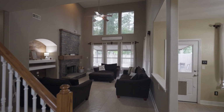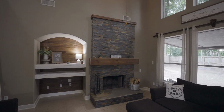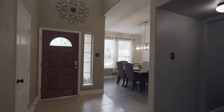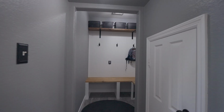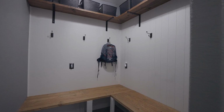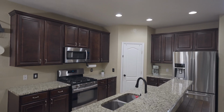Some of the recent updates that this home has include a roof, HVAC, fence, primary bathroom remodel, hot water heater, and so much more. This home has everything you could dream of and more. It has a 4-1 dining space, mudroom, 3-car garage, it has a game room, and large secondary bedrooms.